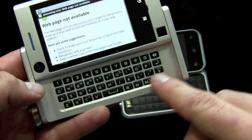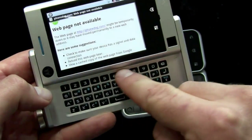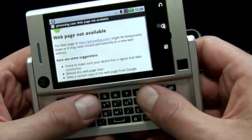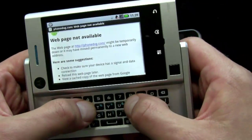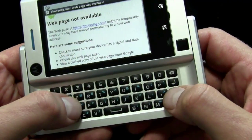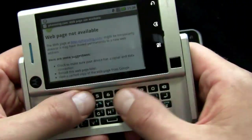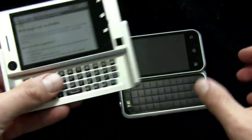You've got 3 rows of QWERTY, double with spacebar, and then a dedicated row for your numerical keys. And just very easy to get used to. Again, they're small, but because of the doming, and also you've got dots on the F and the J, which are kind of nice to orient your thumbs, and the separation between the keys, found it pretty easy to type on.